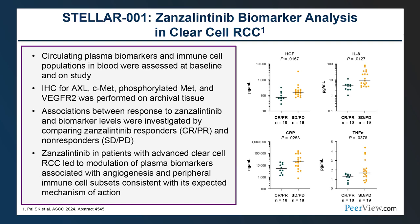We did a little update here at ASCO 2024 regarding biomarkers paired with this study. In my mind, the biomarker changes that we're seeing here are perhaps somewhat anticipated. They'll focus, for instance, in the top left on HGF, which is the ligand for MET. And what we see in the context of that data set is that when MET levels are high, that tends to be enriched in patients with stable disease and progressive disease. When HGF levels are low, we're seeing more in the way of partial responses and CRs.